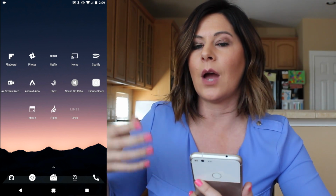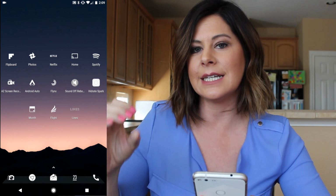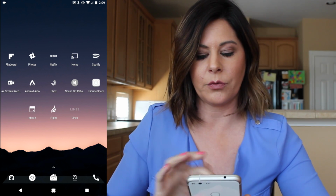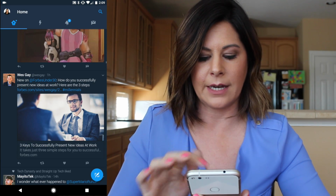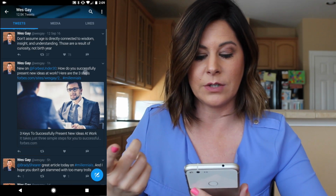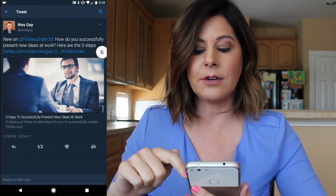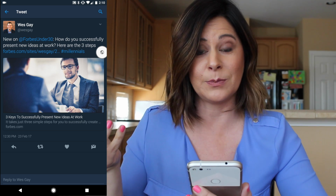But a lot of the times I want to read it, but I still want to go through because I'm probably in a hurry. Well, what this does is it will load that particular web page in the background as you're still scrolling through. So as an example, we'll just go into Twitter and see what we can find here. So I'll just use Wes as an example. He has some different Forbes articles here, and so you can just click on that, actually just open it up here, and you can see right there it's just loading up as a little bubble, almost like Facebook Messenger.